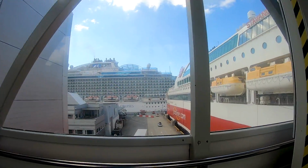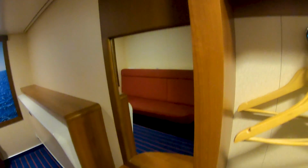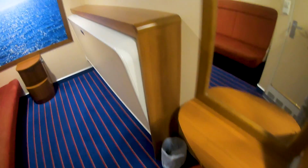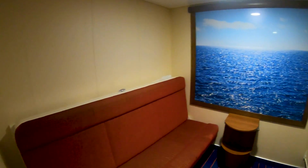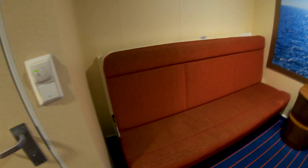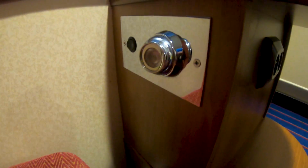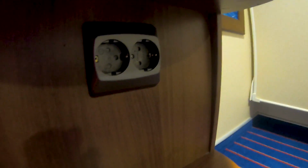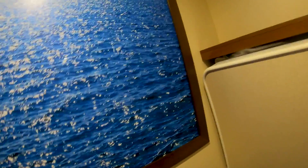But first, let's take a look at my cabin. I booked the cheapest cabin category that's available, which is a standard inside cabin, and as you can see, it is pretty standard. It has two lower beds, one of them a sofa bed, the other one a folding bed, a small table next to the beds, and two power sockets. And then there are two more bunk beds at the top, so you could sleep up to 4 people in this cabin.